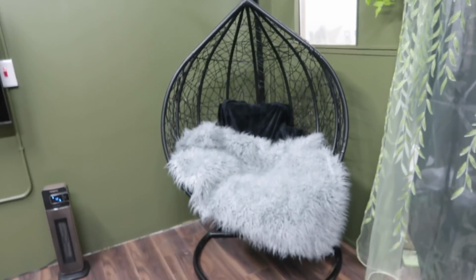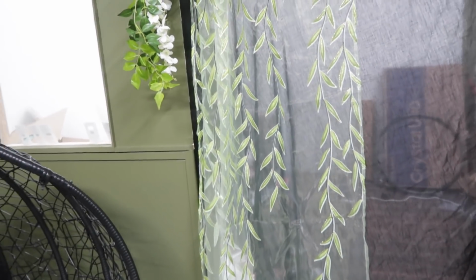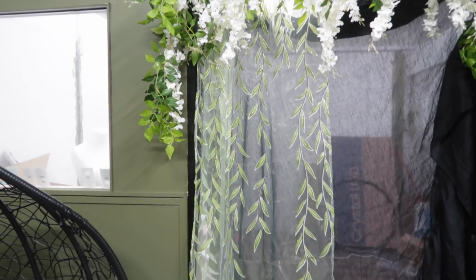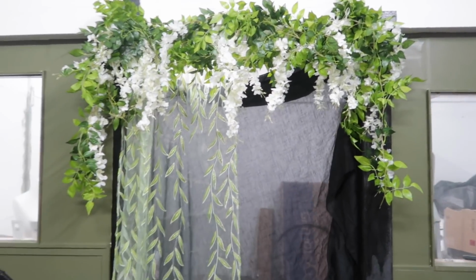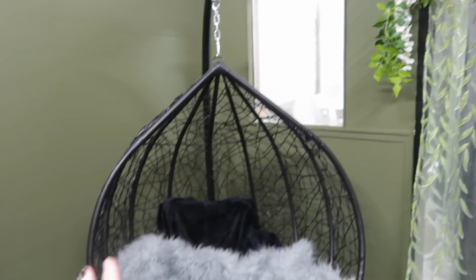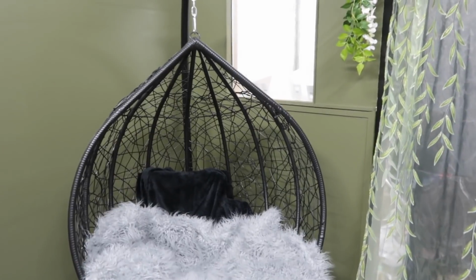So we have, of course, the lovely swingy hangy chair. Whenever I bought this, I thought it was a pack of 2. It was not, it was only 1, so I've ordered another one, but it's been like a month and a half and it hasn't arrived yet, so there's just one of those there for now. I put these flowers up over the doorway, which makes me really happy. I do have other fake vines that I kind of want coming out from behind that chair, but I haven't fully decided what way I'm going with that yet.